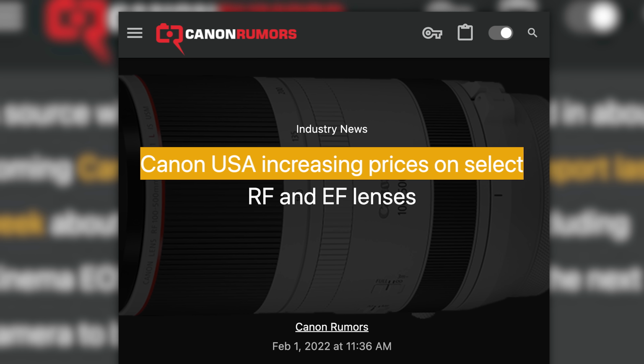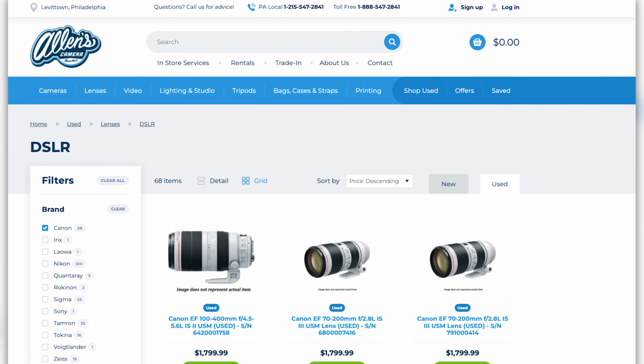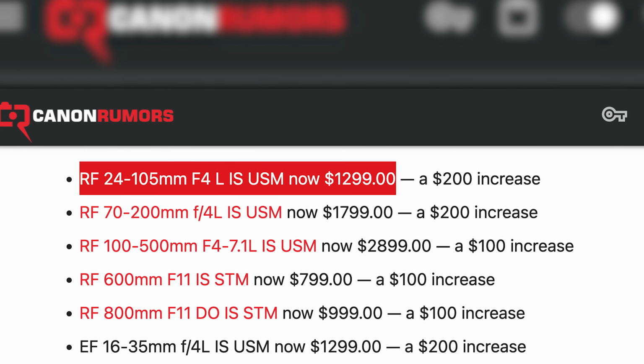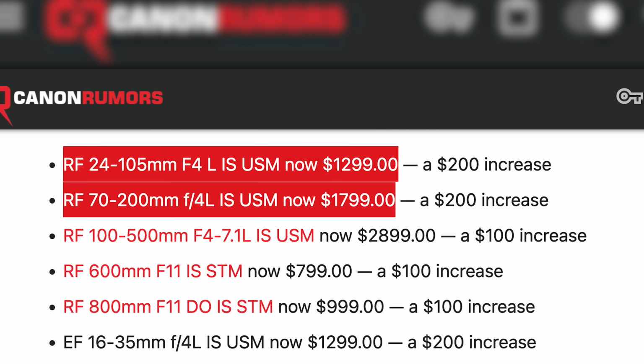And the second Canon story is that Canon is increasing prices on some EF and RF lenses. Now here's a tip. If you're looking to buy any EF lenses new, don't buy it. Save some money and buy some used gear, because you don't need to spend money on EF lenses that are brand new. On the RF front, the 24-105 f4L and 70-200 f4 both see a $200 price jump to $1299 and $1799 respectively.